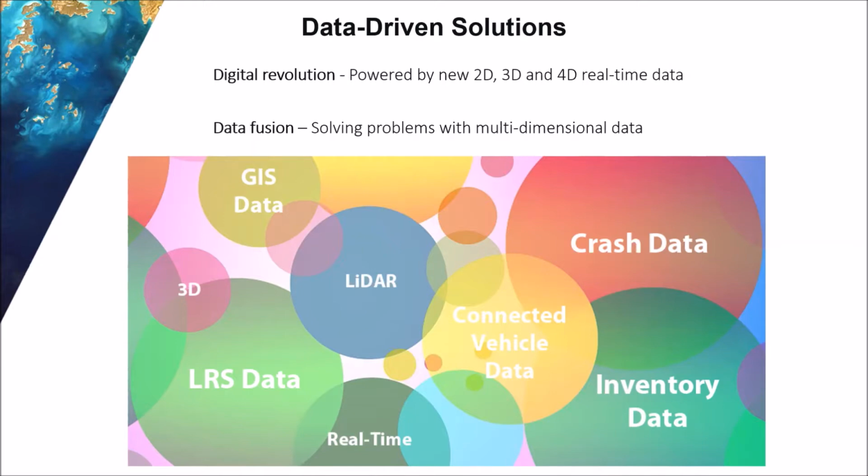Just stepping backwards for a moment, we're in the midst of a digital revolution. That revolution is being powered by new 2D, 3D, and 4D real-time data, with new methods of collecting data on a mass scale. IoT and sensors are one area, LiDAR and other three-dimensional sources are another area. We'll be focusing today on data fusion, solving problems with multidimensional data brought together in one place.